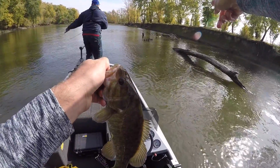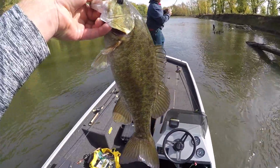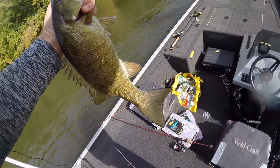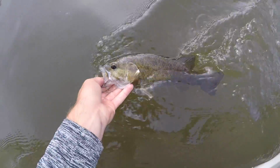Back-to-back cast right on this log. Caught the spot. And this one's a little bit bigger than a spot, I'd say. That's a nice little smallie right there. What would you call that? About a 16? Yeah, I say he can go 16. Beautiful little fish, little bronze back. Here he goes.